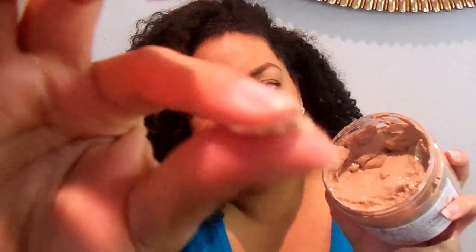But this is kind of what it looks like. It's soft and thick, it feels like a really thick conditioner. So that's really nice about it. But the smell, no ma'am. I'm not in love with the scents. So yeah, this is the Coco Mallow Co-Wash Fluff.